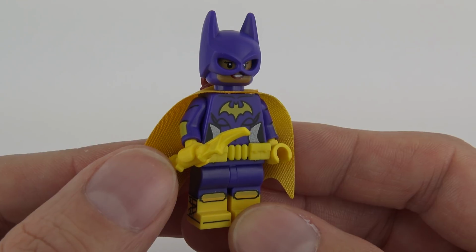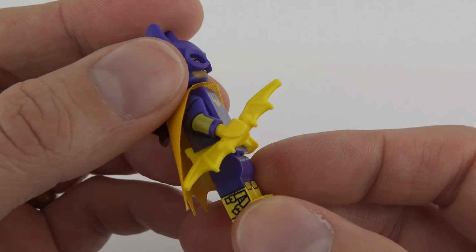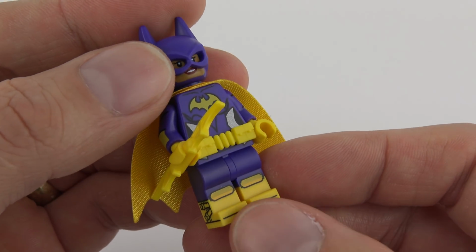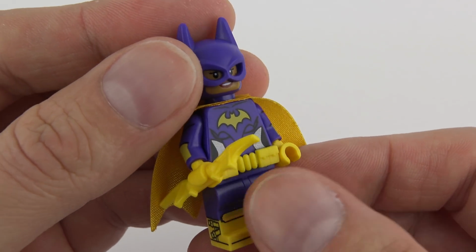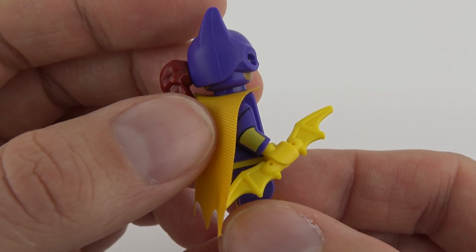We've seen her in several Batman movie sets before, but she is still a nice minifigure. Starting at the legs, we've got dual moulding with purple and yellow plastic, and then we've got printing on that as well, and on the sides, which is a nice touch. Nice printing on the torso there, and we've got the yellow utility belt and the yellow batarang. We've also got some printing here on the arms.